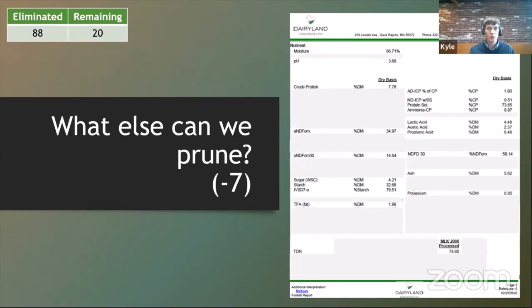I said we could get to 11. What else can we prune here? If we have lactic acid, I don't think we need pH or vice versa. They're both going to be highly correlated to each other in forages or in silages. I don't think we need to look at NDICP. Yes, it's an input for NRC formulation. Yes, there's another NDICP. It's an input for CNCPS. But it's a situation where just because our models use them doesn't mean we have to look at them. I don't know anybody that's ever been able to make a decision by looking at an NDICP value.